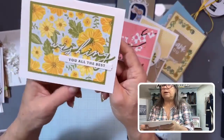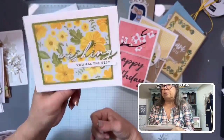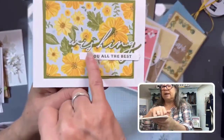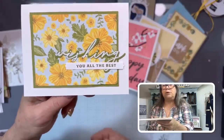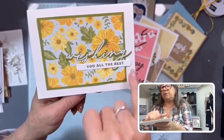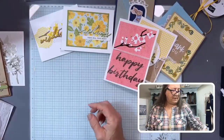Real simple card here. Just took a 3 1/4 by 4 1/4 piece of designer paper, matted it with a 1/4 inch mat. In this case, I embossed "Wishing You" on old olive and then die cut it out. And then "Wishing you all the best." Just nice, clean, and simple.